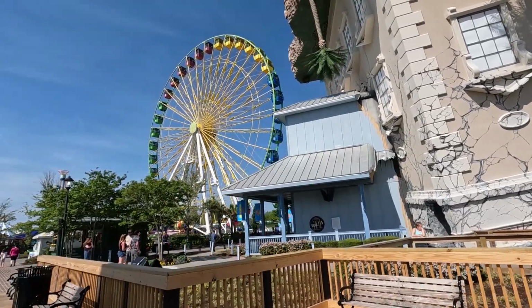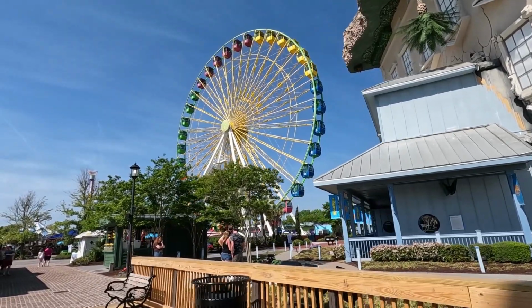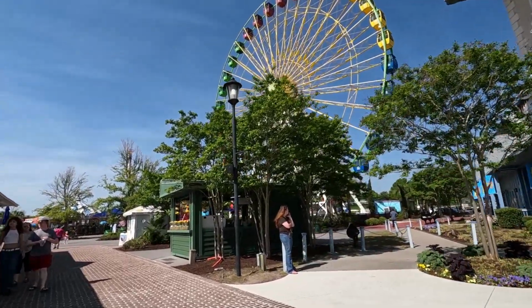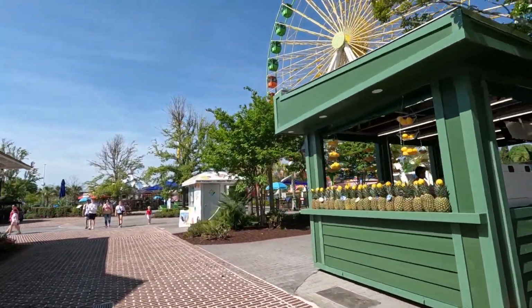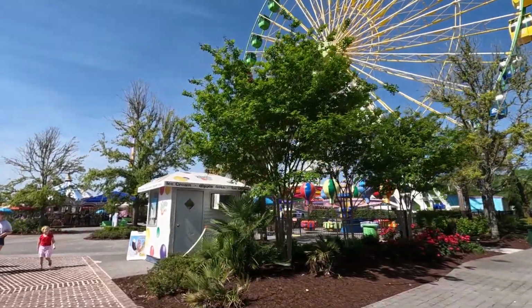Also, we've got this awesome Ferris wheel, and this side is Pavilion West. That's what they call it. That is this section of rides. They also have a lot of family-friendly rides on this side. So again, if you've got kids, this is the section of the rides you're probably going to want to head for. There's also Pavilion Central, but that has more thrill rides. I'll show you that as well as we go around.